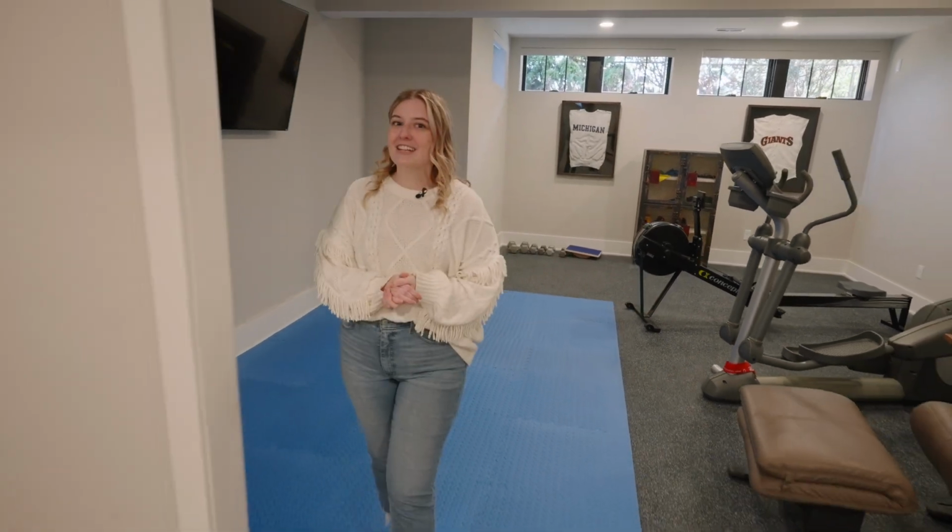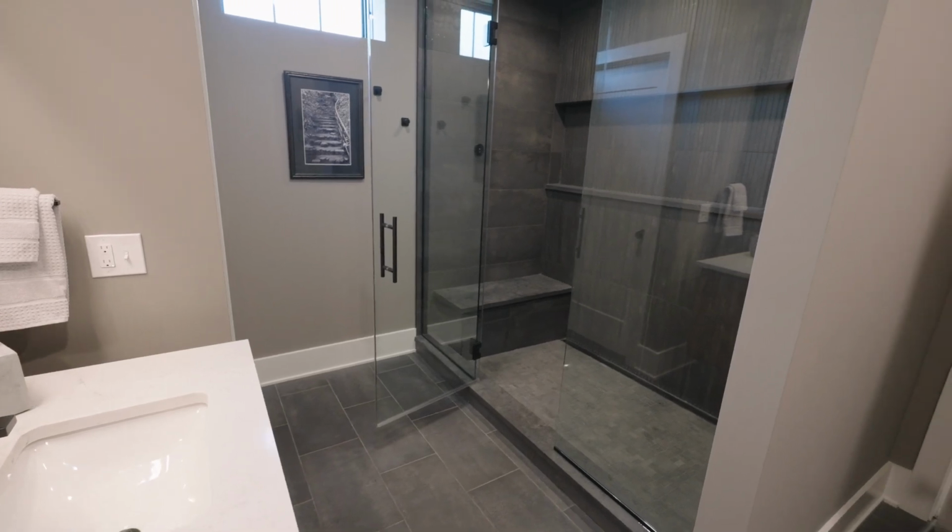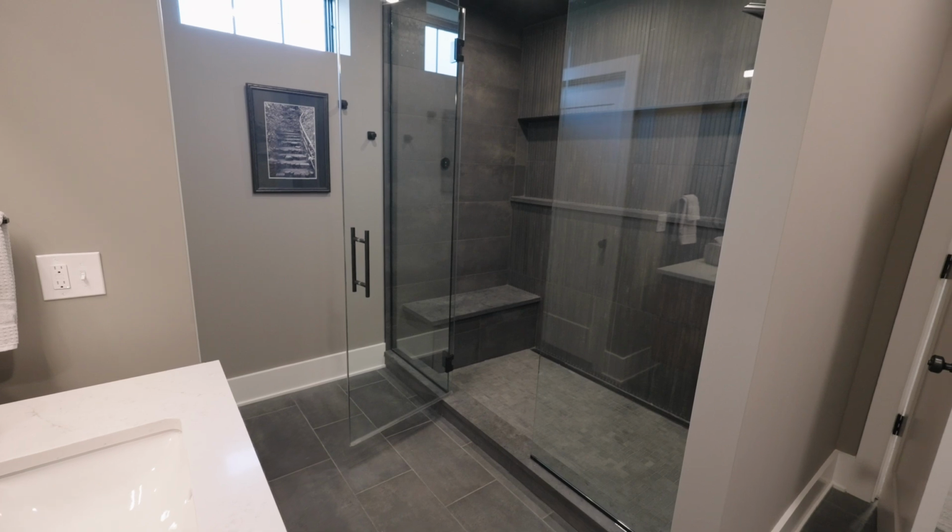But the real nice area is once you're done with this, you can walk all the way over here to your full bathroom with a huge steam shower.